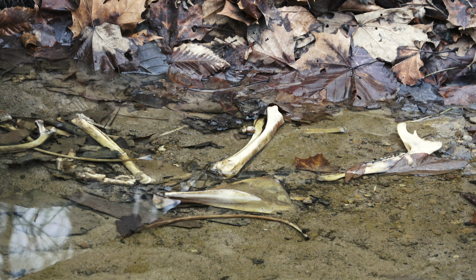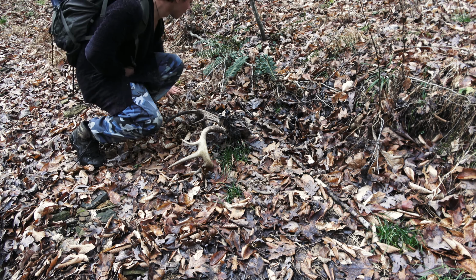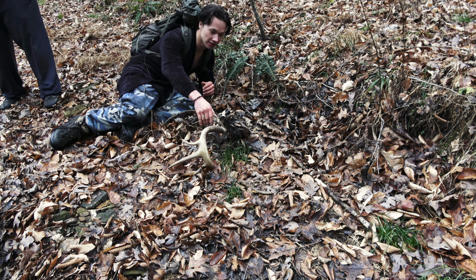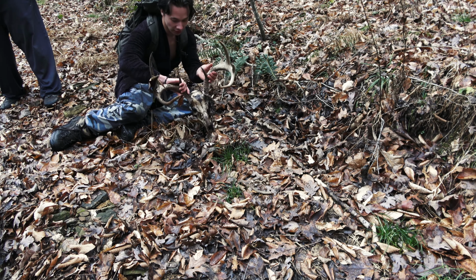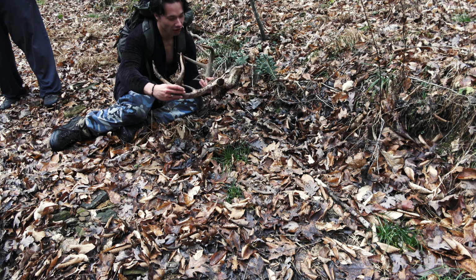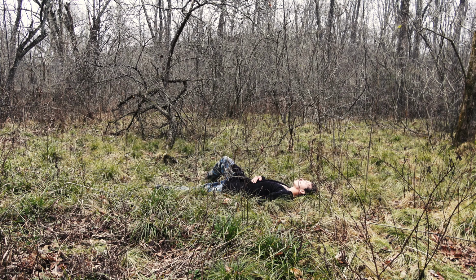So I stopped to film the tornado sirens or whatever those were, and look at this, as found. There is no meat on it. There's just like roots and stuff, but that is insane. Look at that. Whoa, that is beautiful.